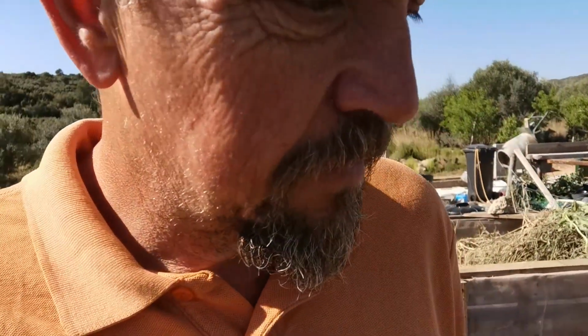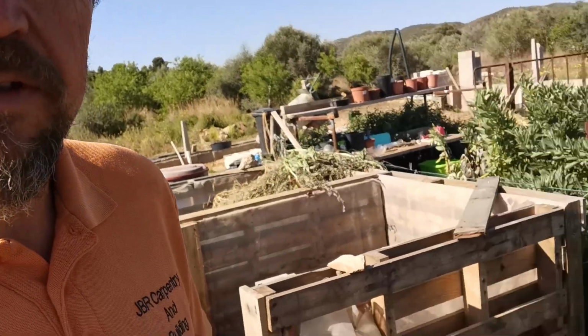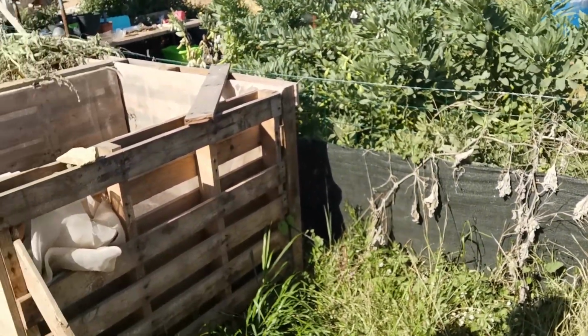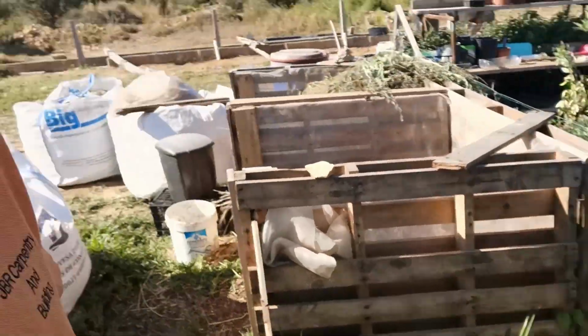Probably put it through my chipper, because the thing works better once it's been through the chipper. So it's going to be a messy couple of days. I'll spare you the details of all the raw ingredients going in. But I'm hoping to add another bay here. We've just got to find two pallets for that now.